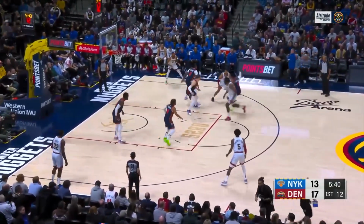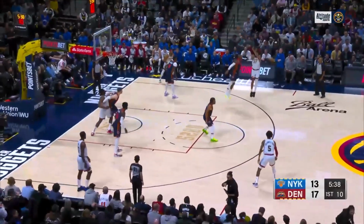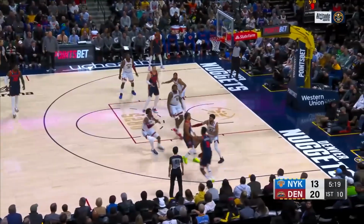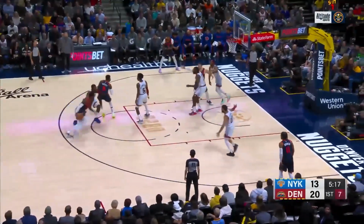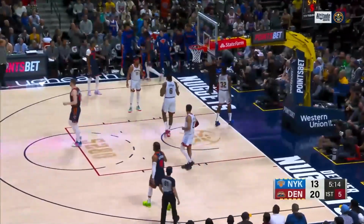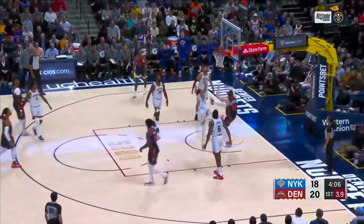Murray around the screen. He's got a look if he wants it. Lets it go for three. That's Jamal. And a seven-point lead. Randall on the dribble drive. That's what he can do. Well, they're going to call a late foul. Five to shoot. Inside, Harden stop.